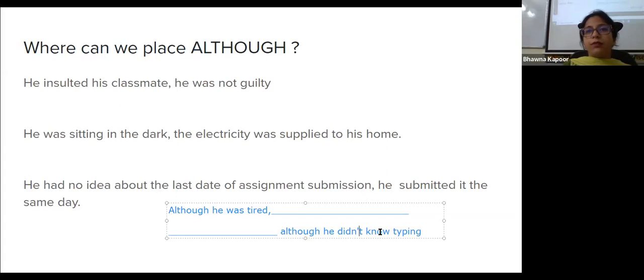Akshat. See, without thinking, no hand raising. Your answer should come immediately like your hand. He completed his computer practical assignment, although he did not know. Okay.